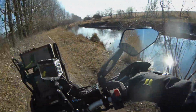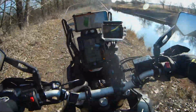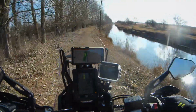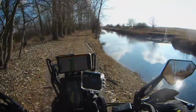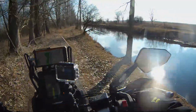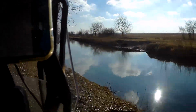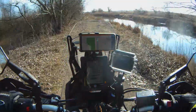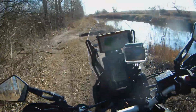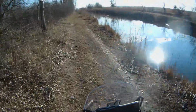Finally, I got back to the canal. This time, it was even more beautiful than before. I had to be careful because the local fishers dig some fishing holes right in the middle of the track. I really didn't want to fall into any of these.